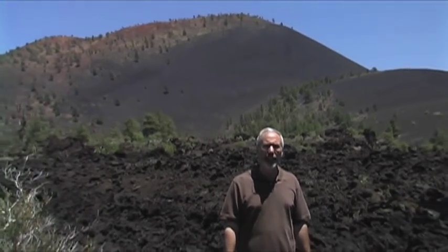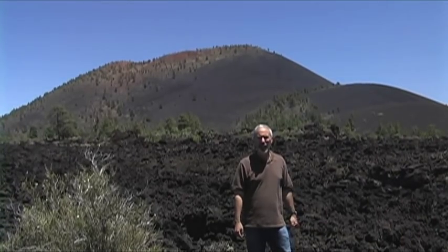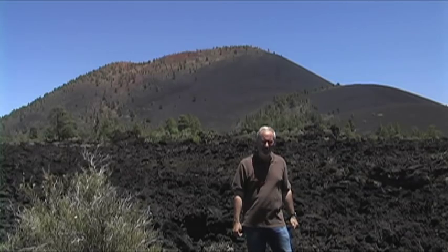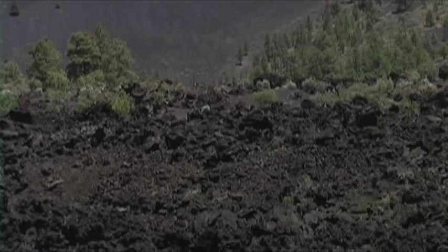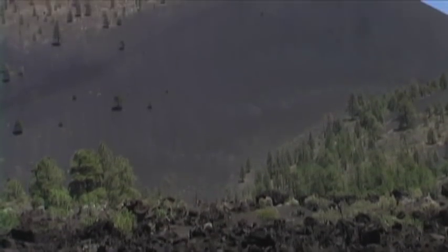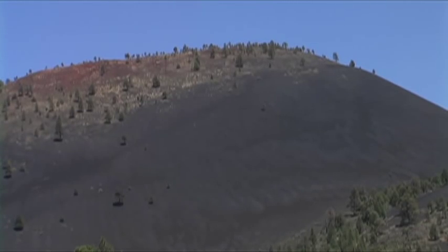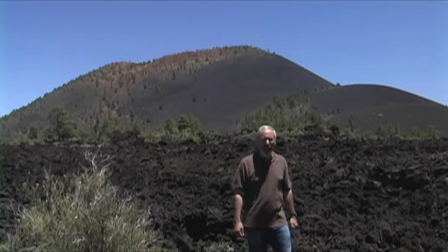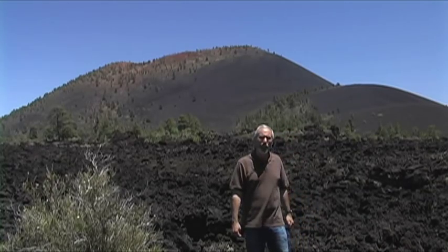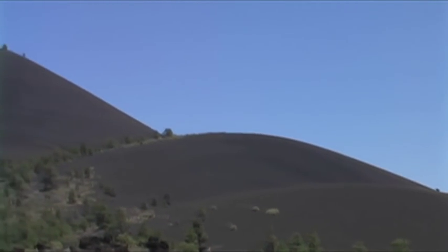It was originally named that by John Wesley Powell back in the late 1700s, and that's the John Wesley Powell who was the first European to descend the Colorado River. I'm standing at approximately 7,000 feet of elevation, or about 2,500 meters, and the summit is 8,000 feet. So there's about 1,000 feet of vertical relief here. We have a pretty precise date on the eruption, and we believe the date was 1064, or about 900 years ago.